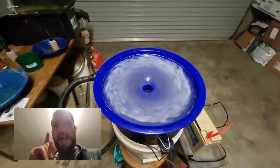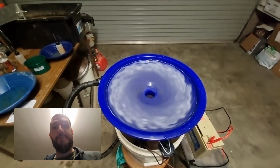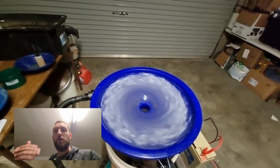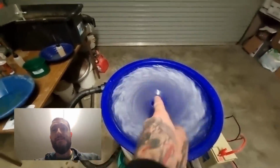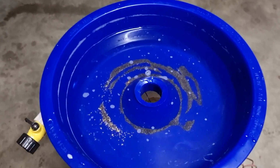Oh yeah. I am literally just going to let this run for like the next 10 or 15 minutes and just see where we're at, because it might very slowly move that gold up and out. And anything that I don't catch in this blue bowl, there is a catch container underneath it, and I can check that later on. After 45 minutes runtime, I called it quits.